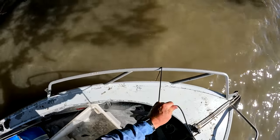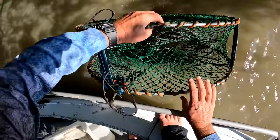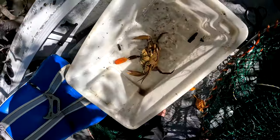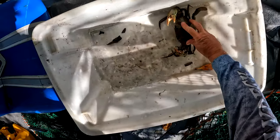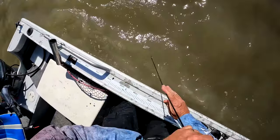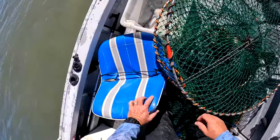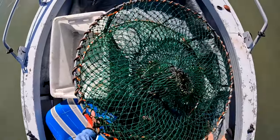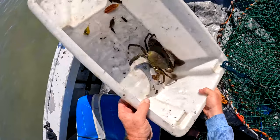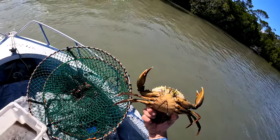The anticipation's killing me. What do we got here? Anything? Oh, one crab. Way under. So I don't think he's going to be a keeper. Let's have a look. Far from it, actually. Tiny little crab.